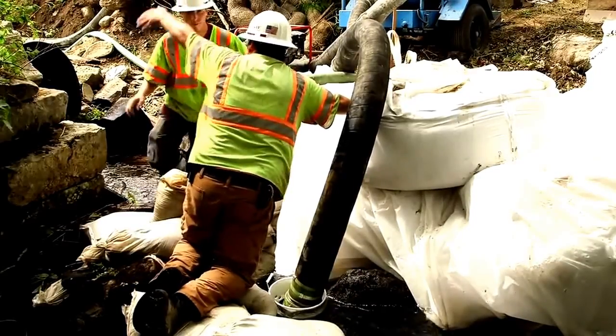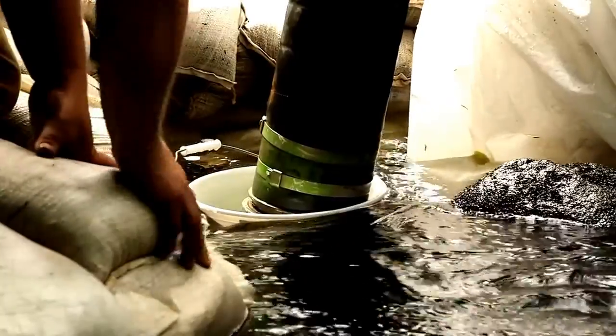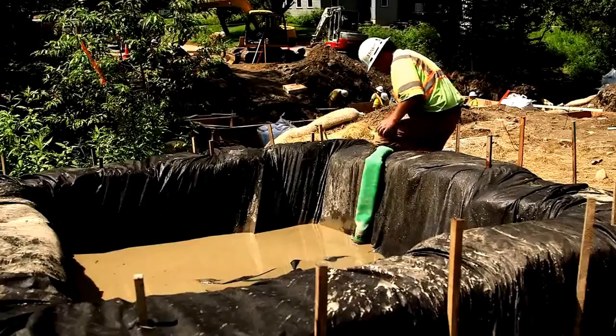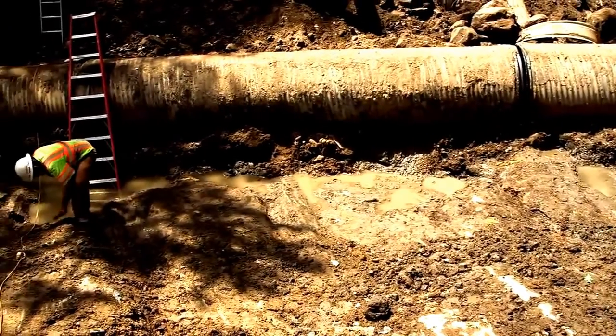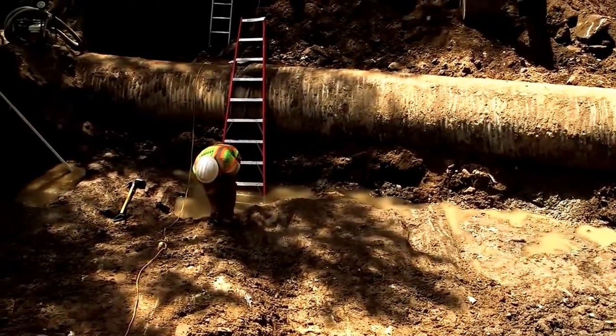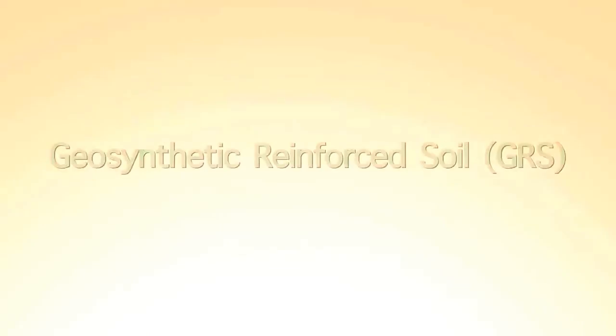Multiple people were on hand to manage the water, refuel the pumps, check pump intakes to make sure the screens were not clogging, and to make sure the sediment basin did not overtop. Before removing the existing pipe and allowing water to flow through the new channel, as much of the sediment as possible was removed from the exposed ledge using hand tools and washing the ledge.